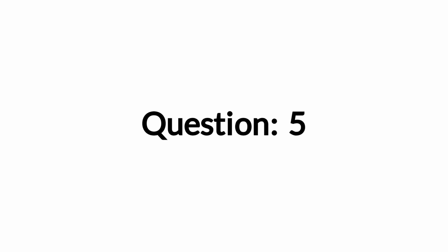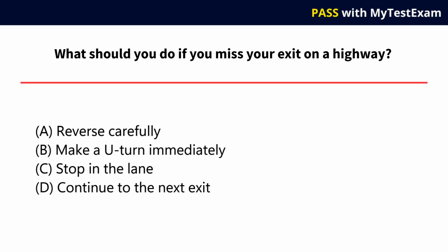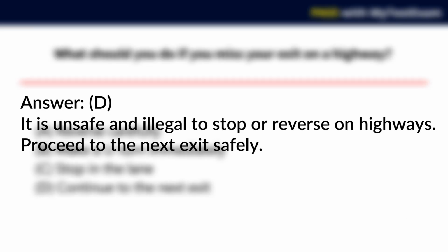Question 5. What should you do if you miss your exit on a highway? A. Reverse carefully. B. Make a U-turn immediately. C. Stop in the lane. D. Continue to the next exit. Answer D. It is unsafe and illegal to stop or reverse on highways. Proceed to the next exit safely.